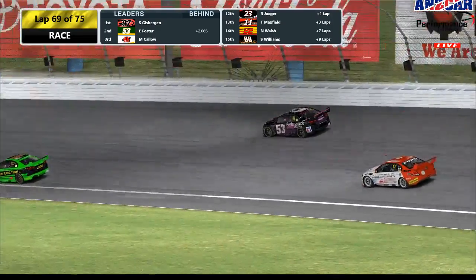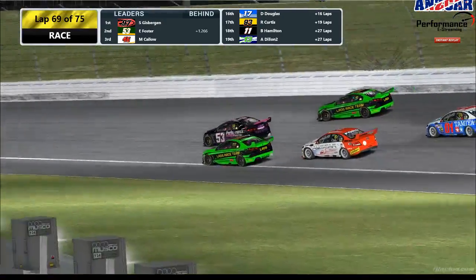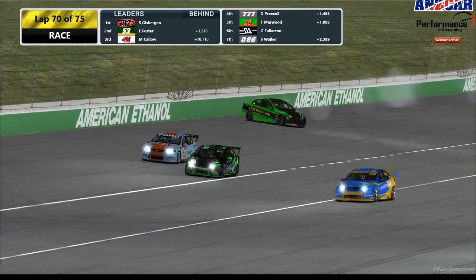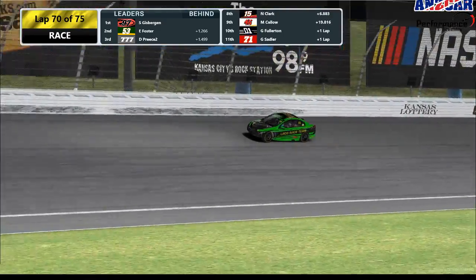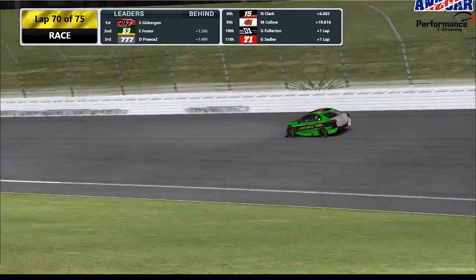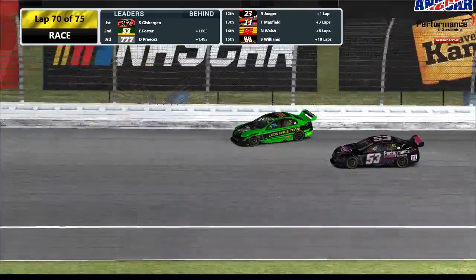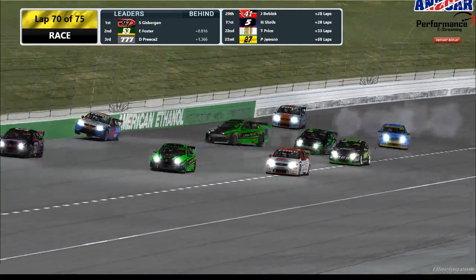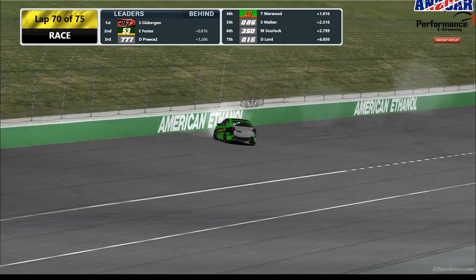That was all very messy, wasn't it? Yeah, it was a little bit. Trying to figure out where Sadler sort of ended up. I think he just got collected by someone, didn't he? Yeah, he went into the inside wall very hard. Just having a look back now to see how this all happened. It might not have been Sadler, it might have been Fullerton actually. Yeah, one of those cars hit the wall pretty hard. I'm trying to work out whether Callow came down on Foster or Foster went up. I can't quite tell.